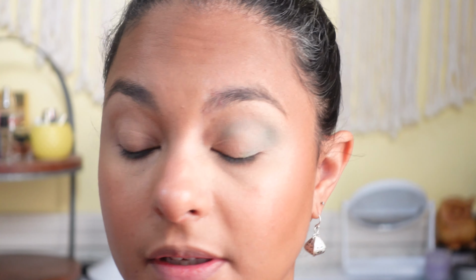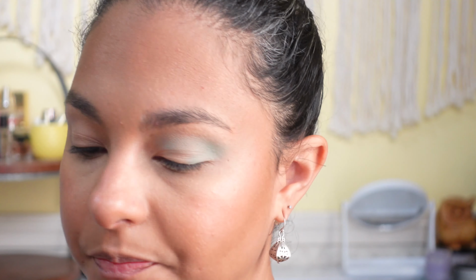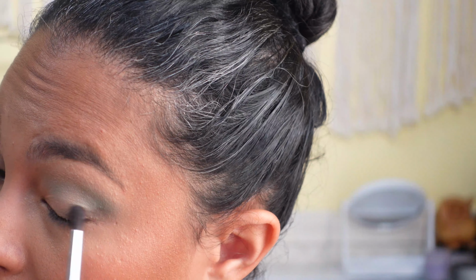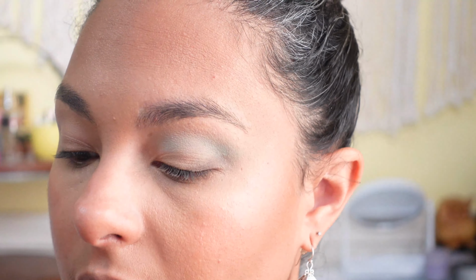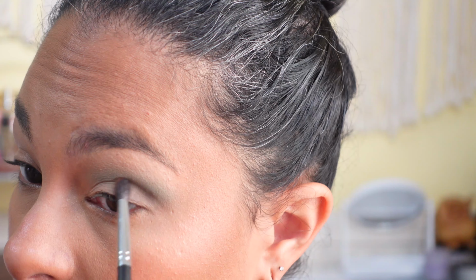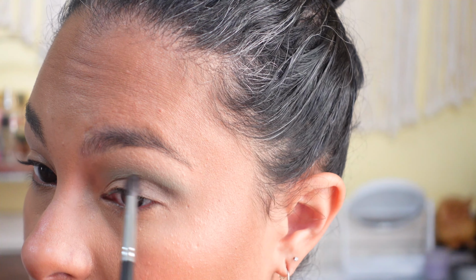I have to stop chatting so much when I'm doing my eye look because I will mess it up. So now we're gonna go into Droid Protocol, which is this brown in the corner. It looks deeper in the pan, but I find it's kind of powdery. Turning my head a little so I can see better in the lighting.